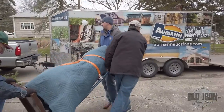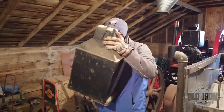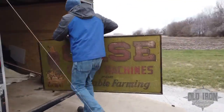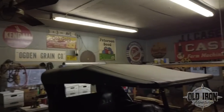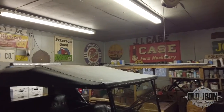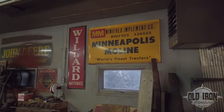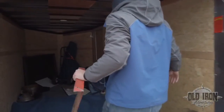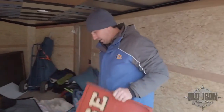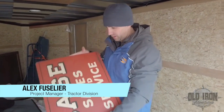Back in Iowa, Alex is packing up items from the Dennis Powers collection. This includes a great selection of vintage signs. Some of these signs have hung in the same spot for decades. We're busy getting all these signs down, packing them in, trying to lay them all as flat as we can. That way we can keep everything pretty nice.